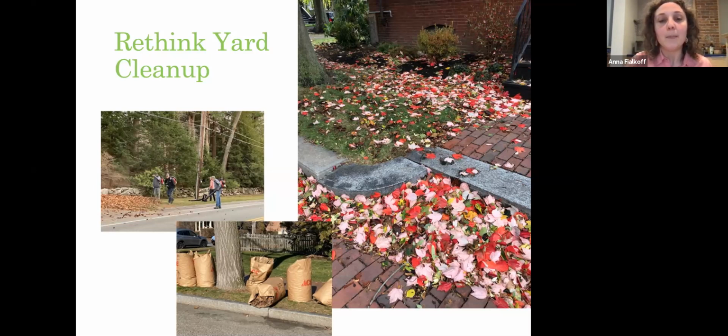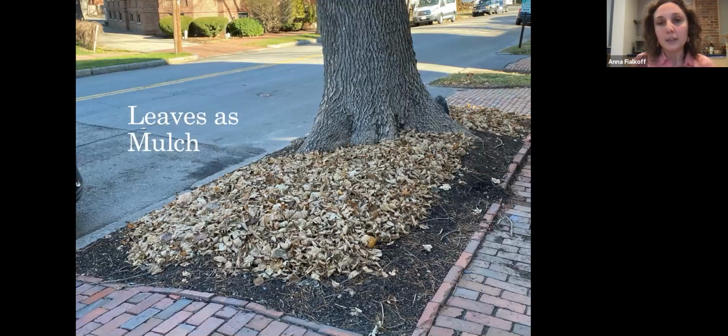They provide opportunities for lots of different creatures to overwinter and live year round in. And so I really like using leaves as mulch because they break down and they add organic matter to the soil. They retain soil moisture, and they provide those places for creatures to live. And they're a lot cheaper than buying in mulch from outside resources too.